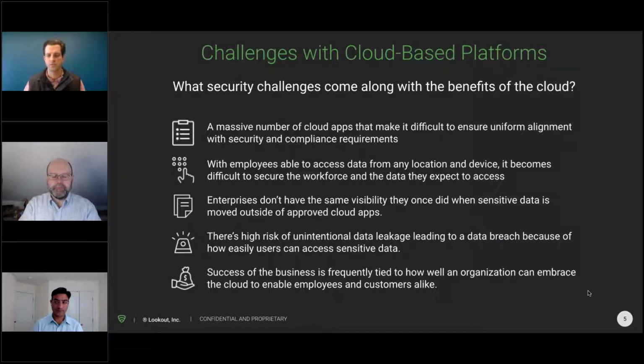And the first one actually we started touching on, the massive number of cloud apps, or honestly of cloud providers, make it difficult to ensure uniform alignment across all of your services with security and compliance requirements, right? The perfect example that Robert just used, if some workloads are running in AWS, some workloads are running in Azure, and even within that, some different types of apps, even different SAP apps, right?